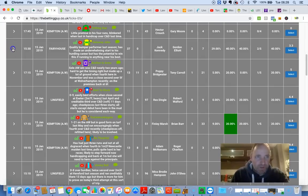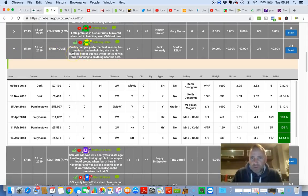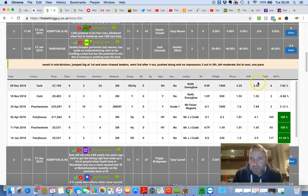I've looked at this one, but just as a caution, look at this. 3.53 only went down to 3.25, so only moved 6 ticks. Here, 1.52 actually went to 1.53. It didn't decrease at all. 7.8, 7 to 7.6, so it's only gone 2, 2, 6. But if you look at this one, it didn't decrease, it increased by 2 ticks. So here we can see this horse fits our criteria very nicely.